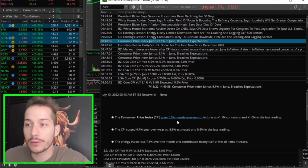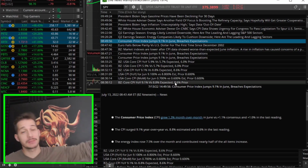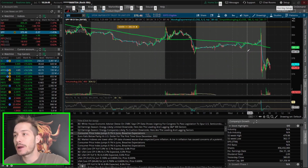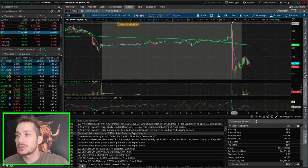It grew another 1.3% month over month. CPI surged to 9.1% year over year versus 8.8% estimated, and an 8.6% last reading. Last reading was supposed to be the high, and it just keeps going up. So look at this. This is the SPY right here. When the CPI report came out at 8:30, it just took a huge tank, 3%.